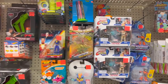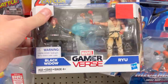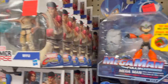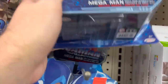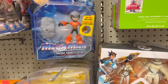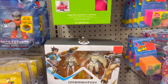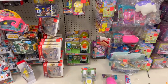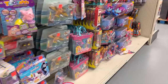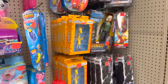Some Shazam. There's a Marvel's Capcom. Is it all Black Widow and Ryu? It looks, yeah, all Black Widow right here. A couple Mega Mans. Fully charged. Some Ultimates in there. Overwatch Ultimates. Ain't looking too good. A couple.